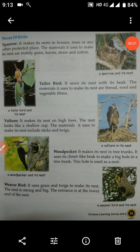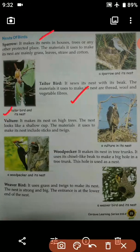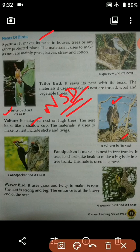So students, the next topic is the vulture. So it makes its nest on a high tree. So students, this is a vulture and the vulture makes its nest on the high tree. The nest looks like a shallow cup. So students, the meaning of shallow is not so deep. Okay, so the nest doesn't look very deep.